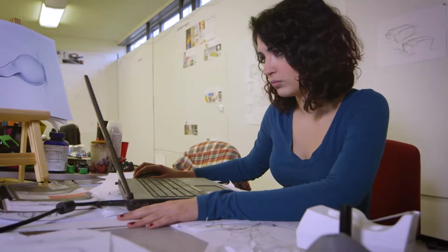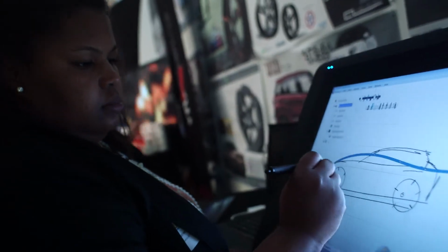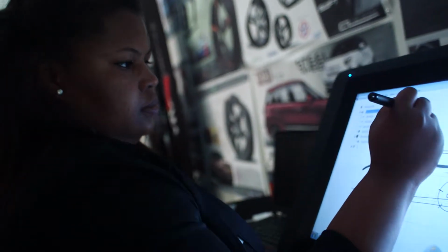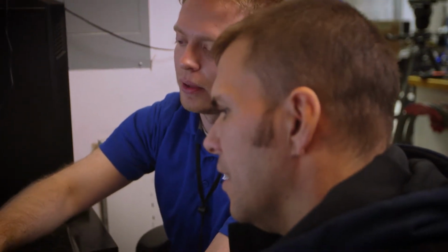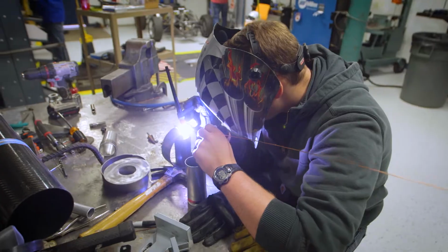Because I know how to use CATIA software, it means that once I start a job, I already know this, so I can get into a job and start working right off the bat. From day one, I was actually able to walk right in and do everything that I've learned from LTU, and I really felt like I belonged there. I actually am currently working as a design engineer. Because of my experiences through Blue Devil Motorsports and working with the team and working with SolidWorks, I was promoted to an engineer prior to even my graduation.